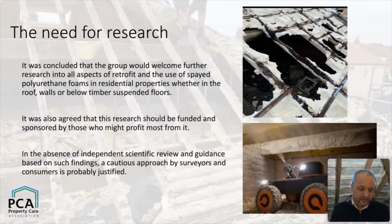The fundamental problem with looking at a roof where sprayed foam exists is you cannot see the structure. You can't see the valley boards. You can't see the purlin ends on occasion. You can't see the wall plates. All areas where historically we would spend some time scratching around and trying to look at and trying to get to. So we can't see that.